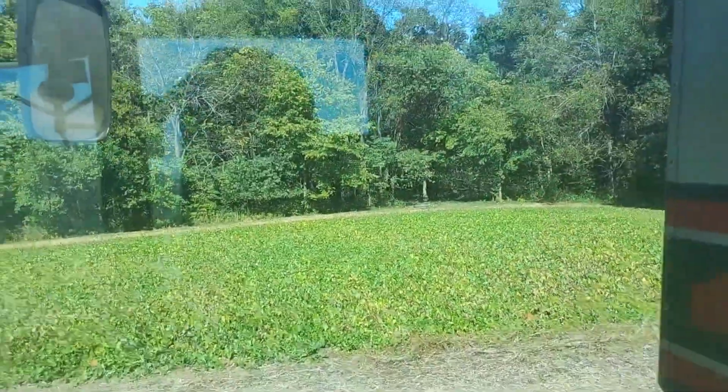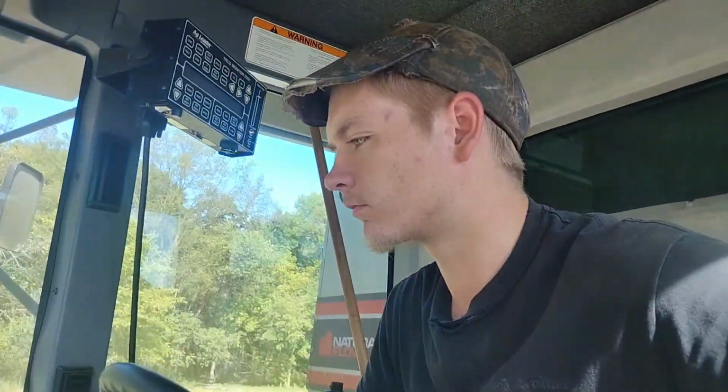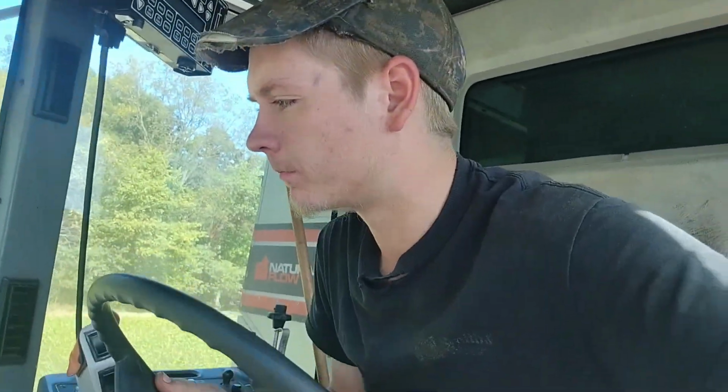So we got my brother's food plot in this field. This is where we deer hunt. This is land that my grandpa owns, which I'll be running this year. Don't know how much an acre yet, he hasn't said.